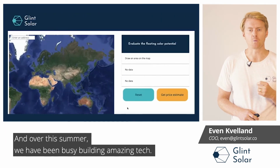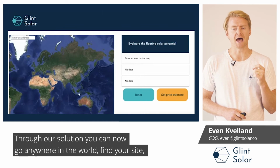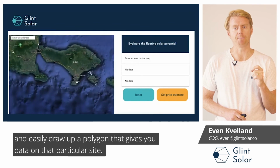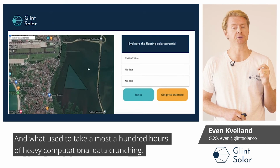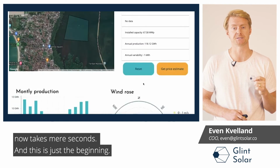Over the summer, we have been busy building amazing tech. Through our solution, you can now go anywhere in the world, find your site, and easily draw up a polygon which gives you data from that particular site. And what used to take almost 100 hours of heavy computational data crunching now takes a mere few seconds.